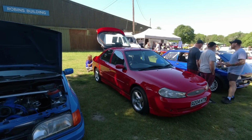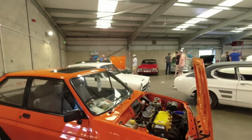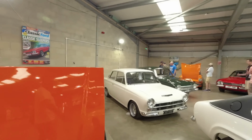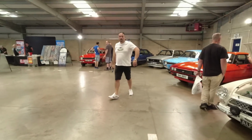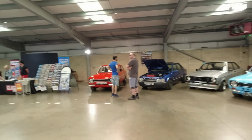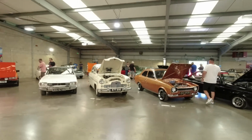Mark II Mondeo, good to see. V6, nice. Oh wow, we're in top Ford land apparently. Some very nice cars. Another Cortina there, looking very low and moody. Mark I Capri. Yeah, so nice. Of course, Fords, perhaps more than any car, were just street furniture, really. So lovely to see.